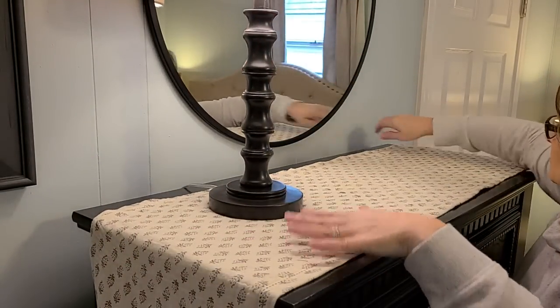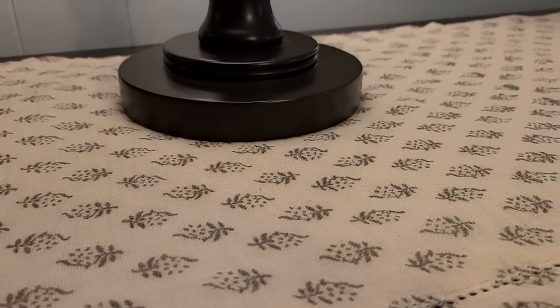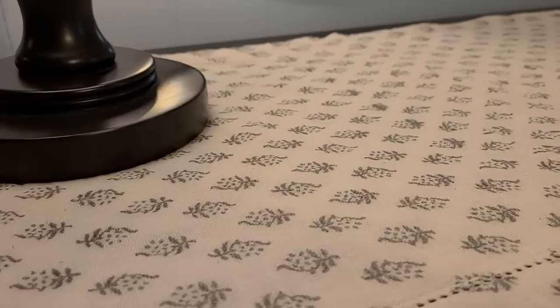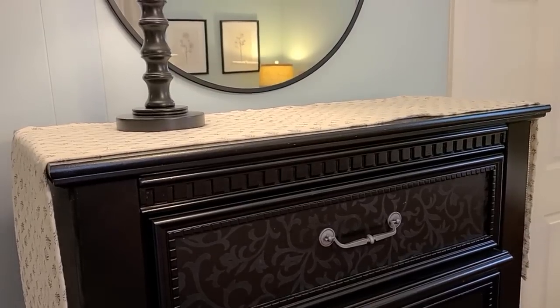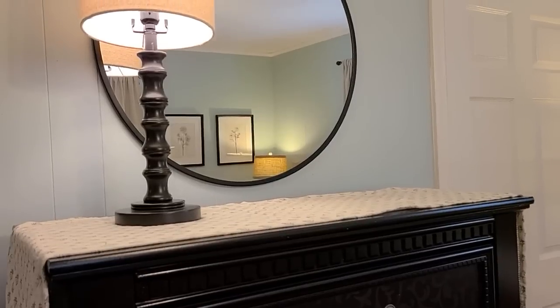But I love putting a little runner on this dresser. It just kind of breaks it up, makes it more softer, and to me easier to decorate. It almost works like a road map for me to decorate on, if that makes any sense. But it's a lot easier for me to decorate this dresser for some reason when I use a runner or a tray on theirs.